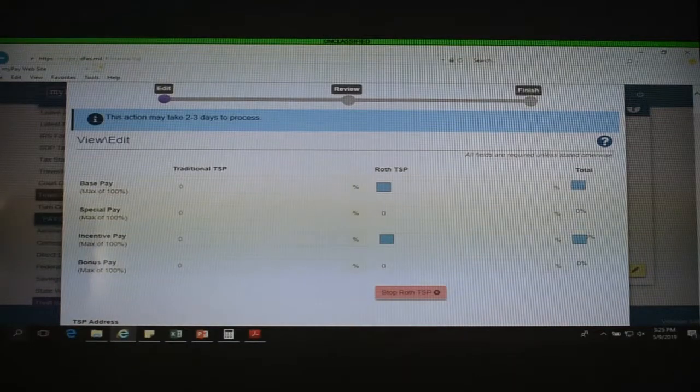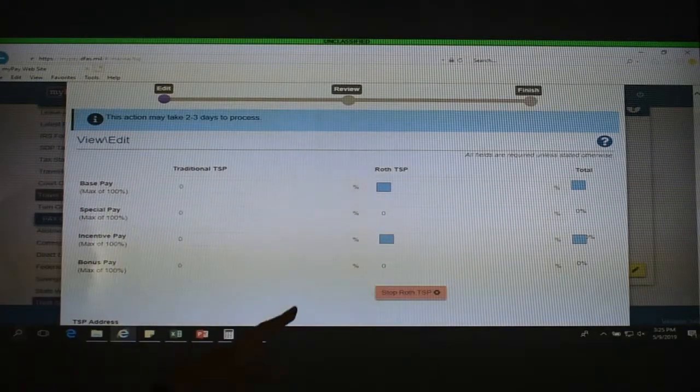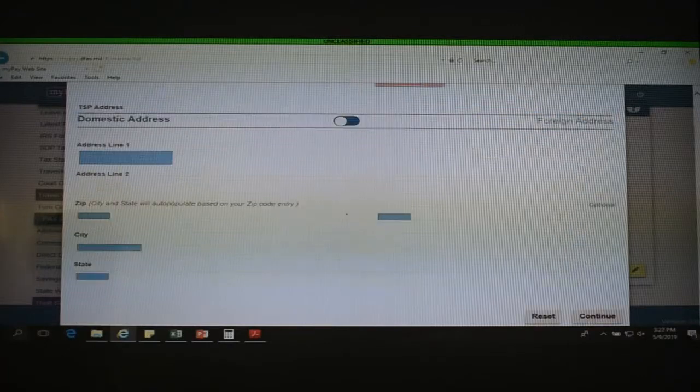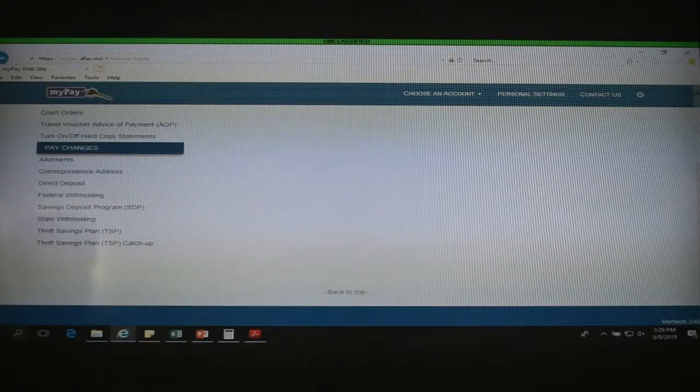Obviously, most people are going to recommend that you save at least 10%. I think this is a great place to do it. You put 10% in, you don't see the money, it just goes to your TSP. And by the way, your TSP is pretty much like a 401k, okay? So that is where you contribute. Scroll down. You come down here, change your address, click continue, and that'll do that.